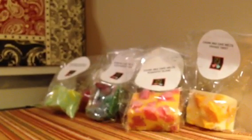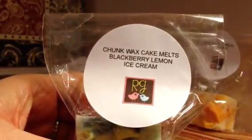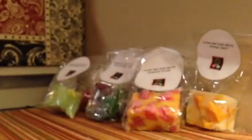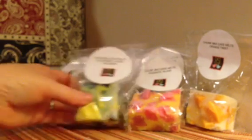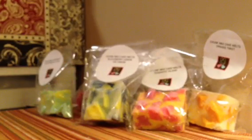There's 22 chunks, and I think some of them were samples, but I couldn't tell you which ones, so I'm just showing you all of them. This one I love, Blackberry Lemon Ice Cream. It's going to be so hard to choose what I'm going to order next time. There's just too many choices. Oh, it's so good. All their stuff is so good.